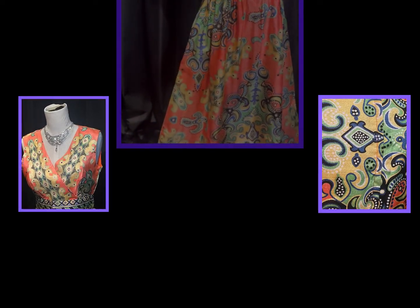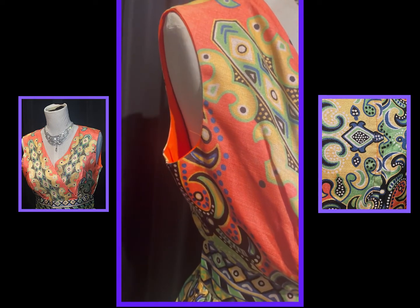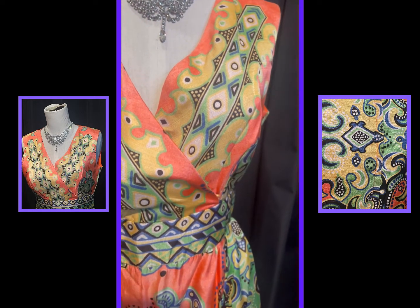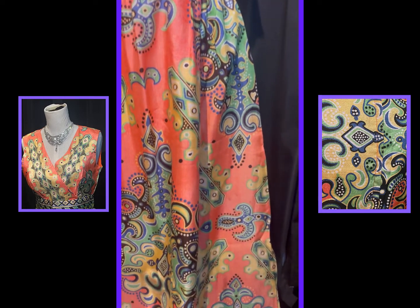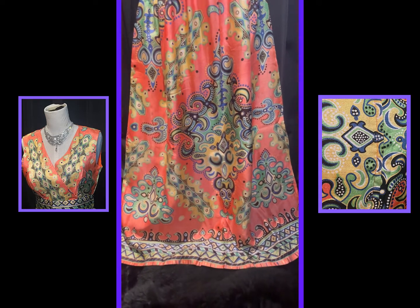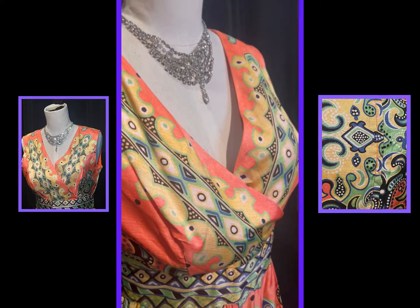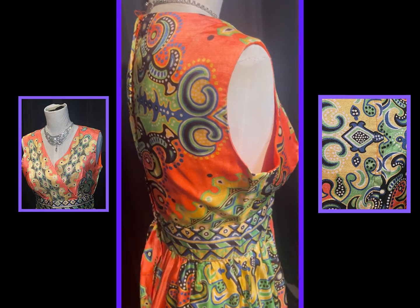Lastly, we have a wonderful sleeveless number. This lovely maxi dress is a colourful ethnic print on a persimmon background, and it's also circa 1970s. There is no size or label present. These 3 gowns were sourced from Julian's Auctions, California in 2016. Bit of glamour there on the Virginian farm.